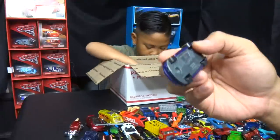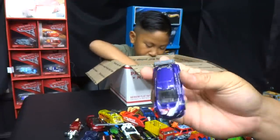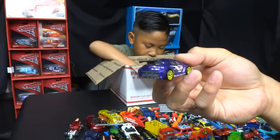What do we have here? Peugeot? No, yeah, Megane Trophy. And this is a Renault. My bad, not Peugeot. Renault.